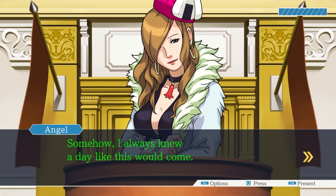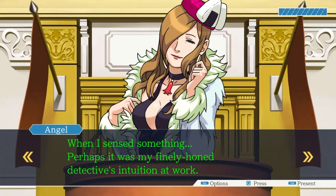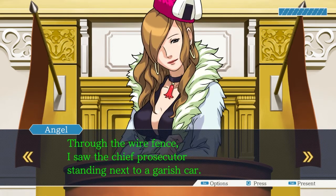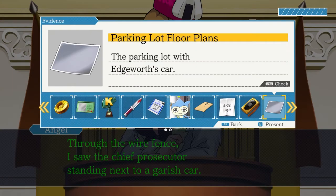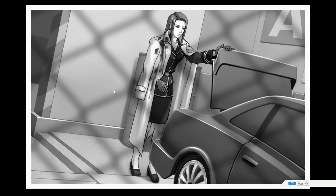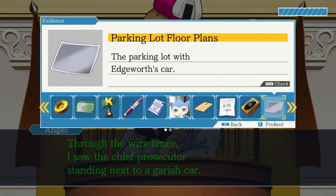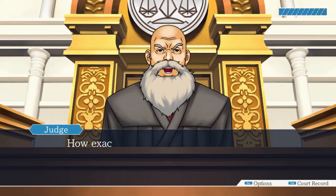Okay, let's see if we can do anything new somehow. So on my way to deliver a lunchbox, when I sent something. The wire fence. I saw. Wait a minute. This photo... Oh wait, no it does. I was about to say that this photo doesn't have a wire fence through it, but it does. Oh, there goes my theory. What? Oh, I pressed the thing by accident!